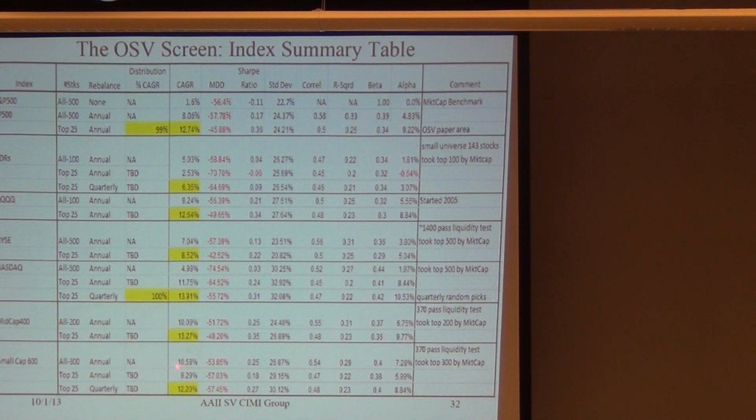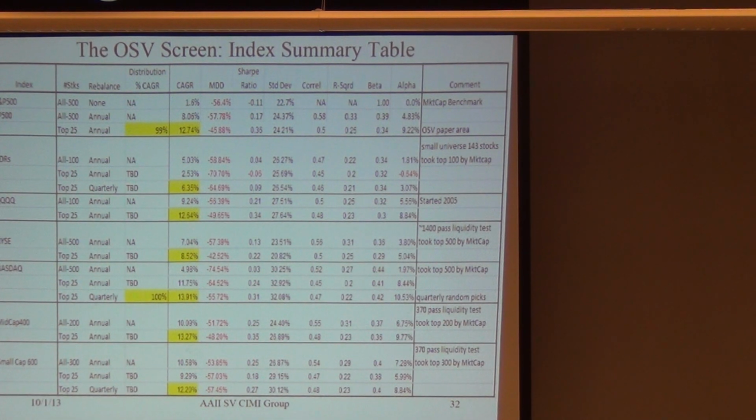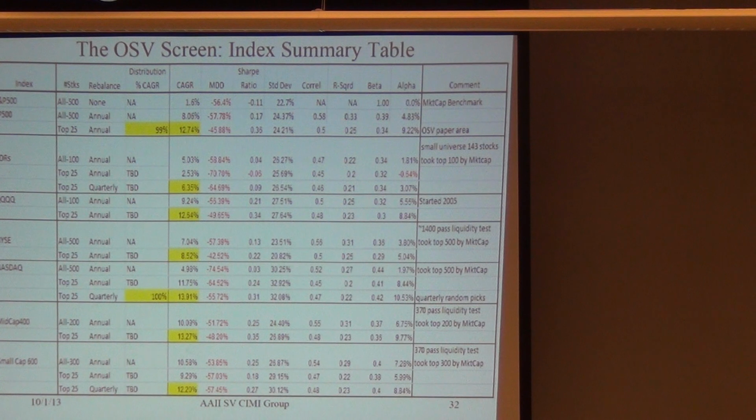And small caps saw 10.6% annual rotation. If you do an annual rotation, you actually drop off to 9.3. But if you do quarterly rotation, it goes to 12.2. So there's a few cases in here where rotating or rebalancing more often actually helped.